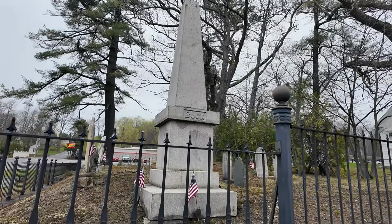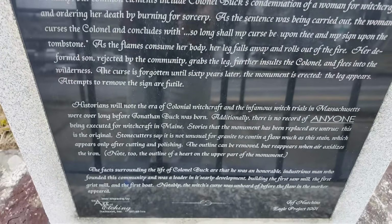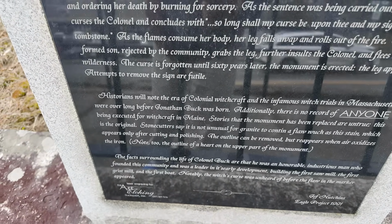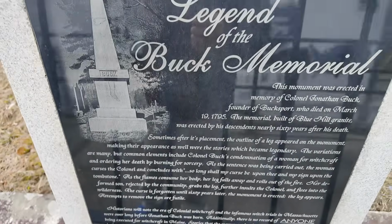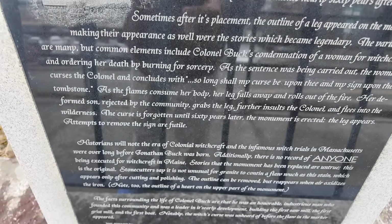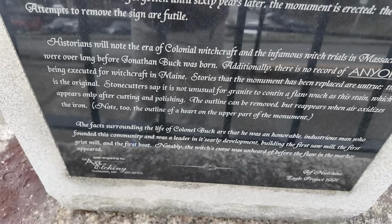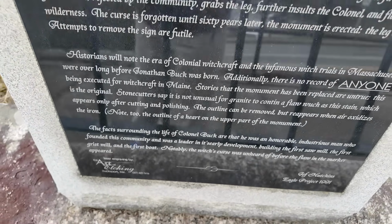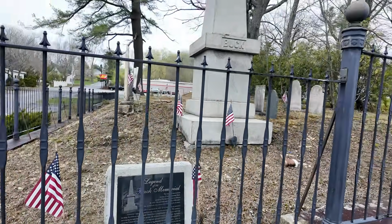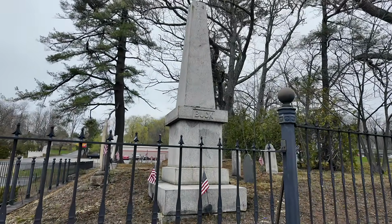Now, it does give some other information at the bottom, saying that the legend may be fun, but there may be some holes in the story. And then it says here that Colonel Buck was an honorable, industrious man that may not have burned any witches in all his days, but whatever you believe, it is an interesting legend here in Bucksport.